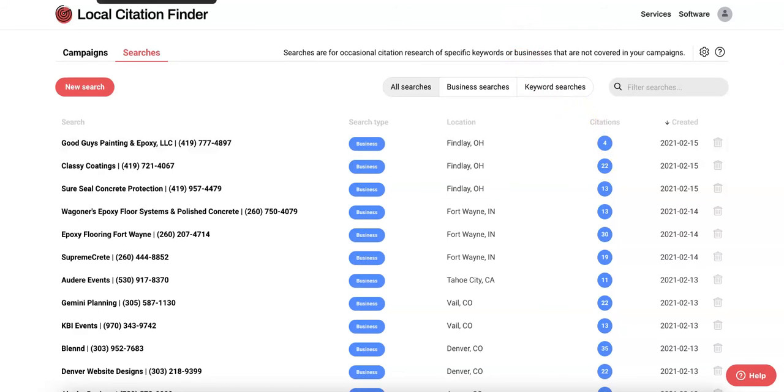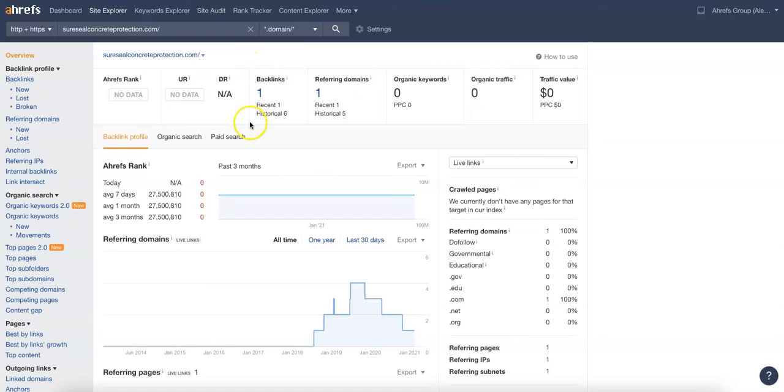And the third element we want to cover is backlinks. Going back over here to Ahrefs, a backlink is just any other websites pointing back to your website. It's kind of like a popularity contest with Google. The more backlinks you have pointing back at you, the more relevant your website is. But not all backlinks are created equal. You want the websites to be relevant content to yours. You don't necessarily want to have a backlink from a caterer, for example.